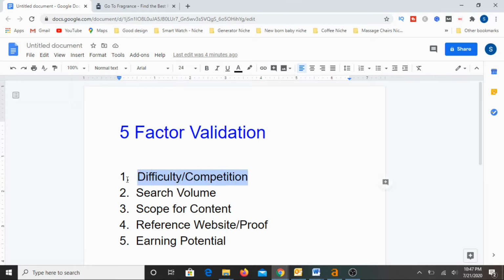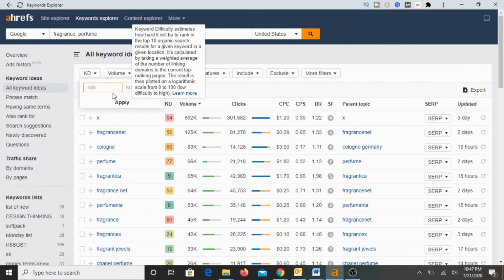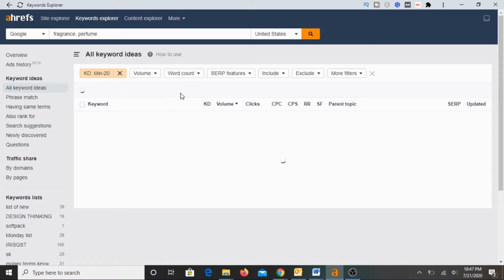The first validation we normally look for is difficulty or competition. Let's check it out here. There is a label called KD. KD stands for keyword difficulty. Lesser is always better and easier to rank. For a new website, I normally suggest looking for keywords with difficulty less than or equal to 20, which is relatively easy for you to rank.